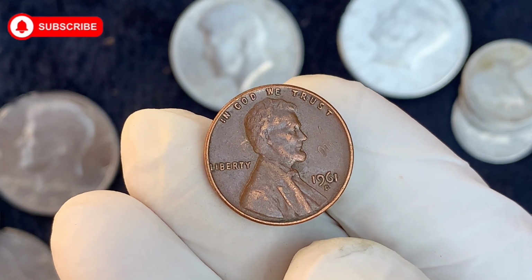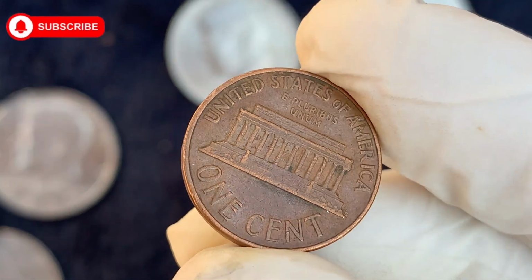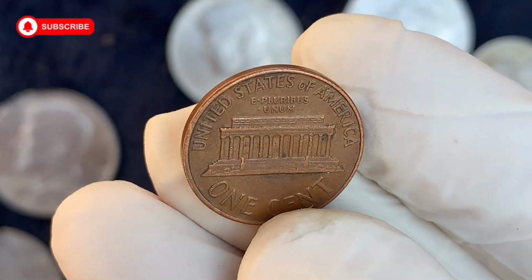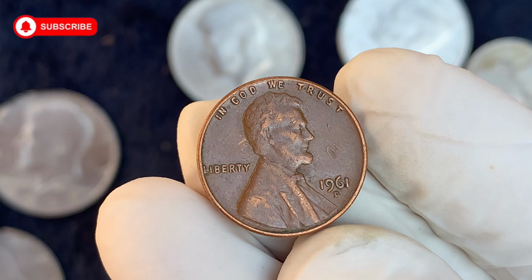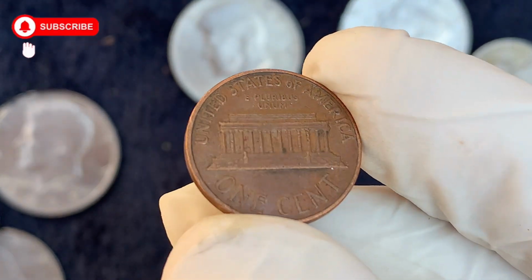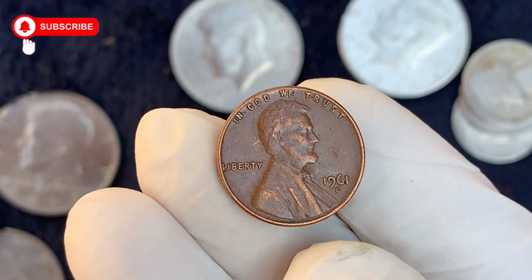A circulated example in fine to very fine condition can easily command $1,000 to $3,000, while mint-state pieces with original red color have sold for $15,000 to $25,000 at major auctions. The record price stands at an impressive $32,900 for an MS-66 red example sold in 2016, a remarkable premium for a coin that was worth just 1 cent when it left the mint.